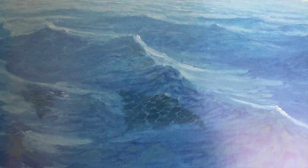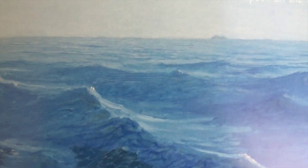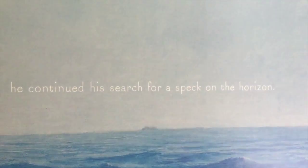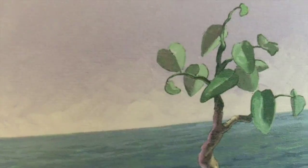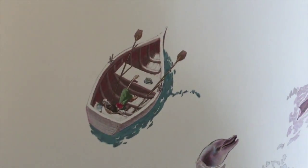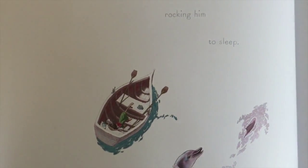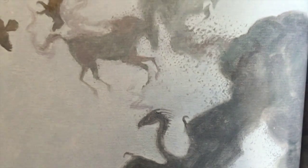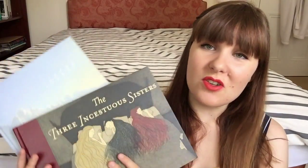And this is another one of those books where you notice more things the more you read it and the more that you look at the illustrations. There's a great deal of detail in this and the story is very simple and the writing is very simple, but I think that this is a great book for children and adults alike and a great source of inspiration. So those are the two books that I wanted to share with you today.